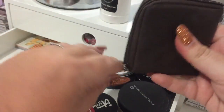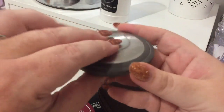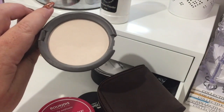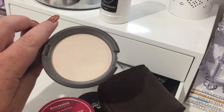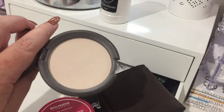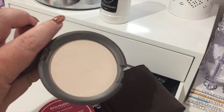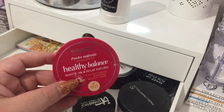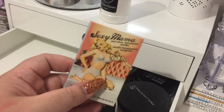In here, I actually only just put it in the pouch the other day when I found it. But this is the Perfecting Blotting Powder from Becca. If you've never tried this, it's actually really nice. It's not a setting powder. It doesn't work to set your makeup in place. But if you get shiny throughout the day, it works really well to get rid of that. So I'm thinking of actually putting this in my handbag. Love this Healthy Balance from Bourjois. Really, really nice. Keeping Sexy Mama.